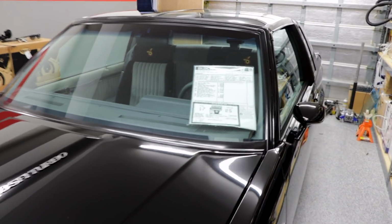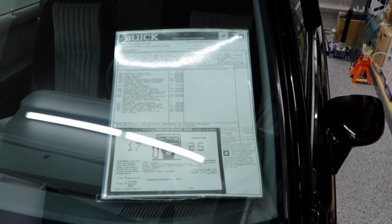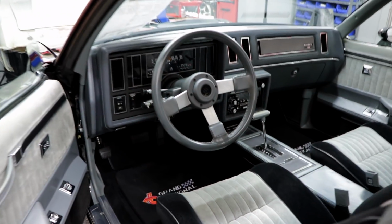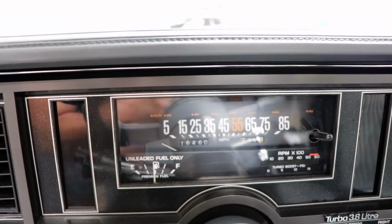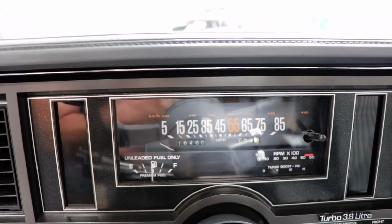Check this out. I've even got the original window sticker on the car. I've got all the paperwork, all the original warranty card, everything. The interior is in mint condition, just like the exterior. Let's take a quick look at the interior of the car. T-tops. I'm not sure if you guys can see there, but just a hair over 16,000 original miles.